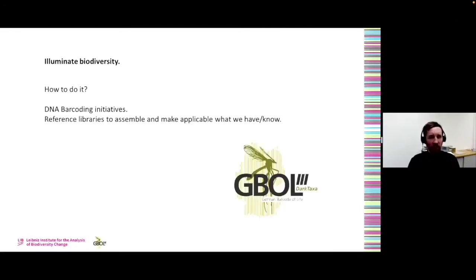And one way to approach it and to contribute to the illumination of biodiversity is through DNA barcoding initiatives. They are assembling reference libraries and thereby assembling and making applicable what we have and know, so illuminating it, if you like. And well, this is about GBOL III, and this directly implies that there must also be GBOL I and II, and there are. So it's time to talk a bit about GBOL to give you some background of this project, also to understand the status we are in now.